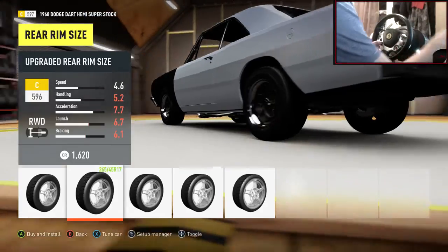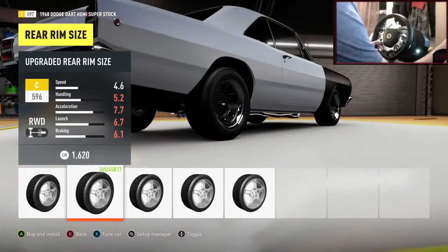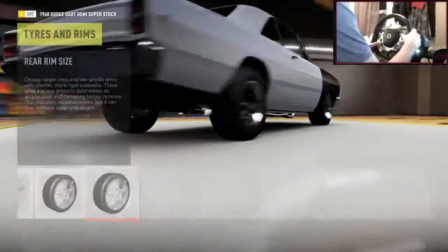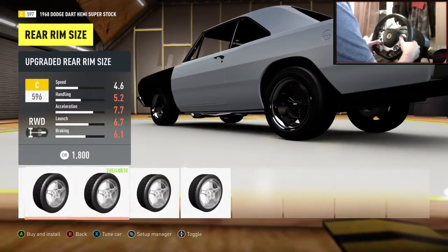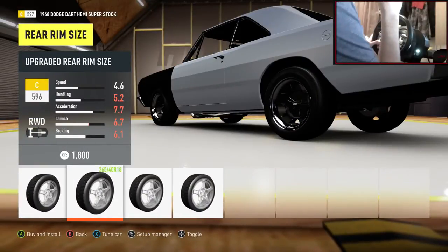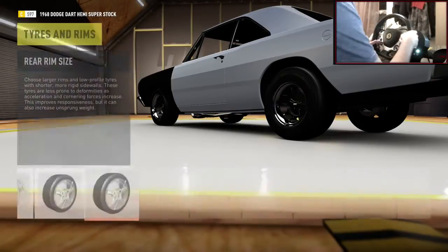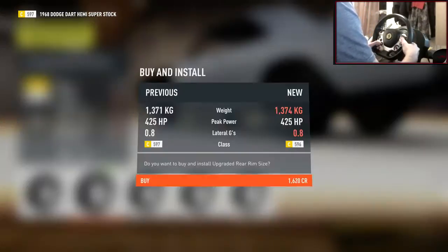Or should we stick 17s all round? I don't know. No, let's go 17. Let's go 17s on the rear as well. I think they do have an upgraded rim size as stock, like one bigger in the rear, but I don't know. Let's go. Oh, I pressed it again. Let's go 17s in the rear.